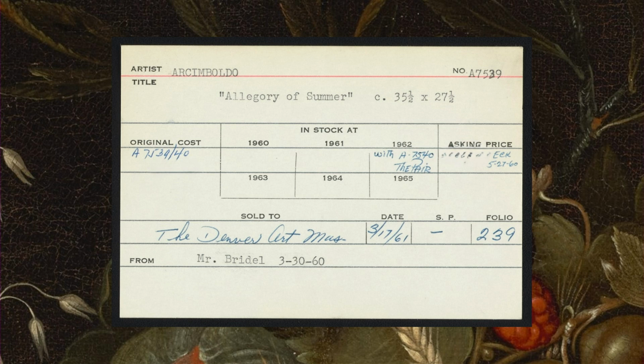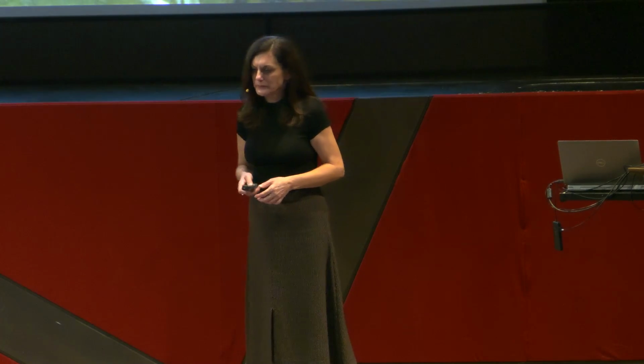This is additional dealer records from Knoedler that provide more supporting information, including this mention of Mr. Bridell. So with this name of Bridell, that's the avenue I want to follow: who is Mr. Bridell? How did his family come into these paintings? How far back do they go? Did they truly purchase these at the end of the Napoleonic Wars? This is the most information I have, so this is the new path I'm going to keep following.